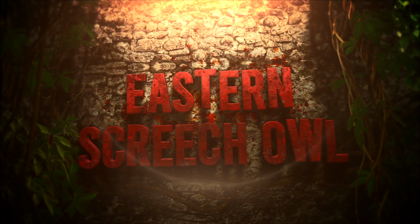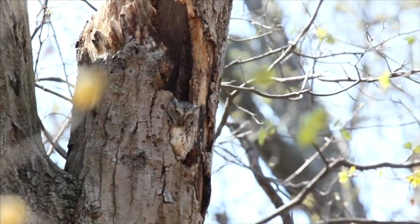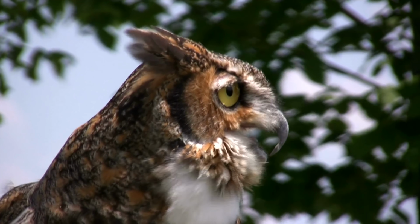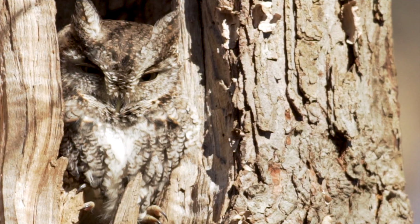Eastern screech owl. We're all familiar with owls, but how many owls have you actually seen? For most people, including myself, the number will be 0. That's because owls are incredibly good at camouflaging. Eastern screech owls can turn invisible in their surroundings. Their feathers can help them distort their shadows, and this means they can blend in seamlessly with tree bark. You've probably walked by many owls before and simply not noticed.